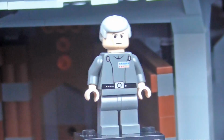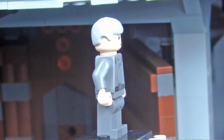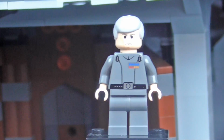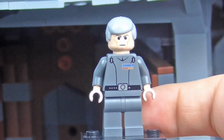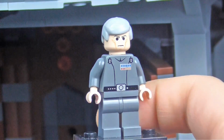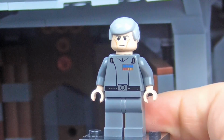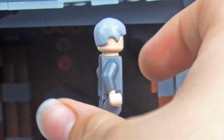But it was great that they added him to this set, because, spoiler alert, this is where he meets his demise for the first Death Star, when it ends up being taken down by the rebels. So, yeah, here you go. He is a very cool character. We actually saw him in the Clone Wars and Star Wars Rebels at points, so he gets around, Grand Moff. But yeah, he's very cool.